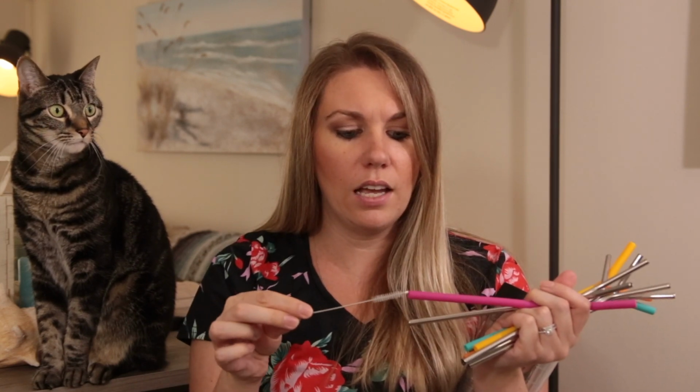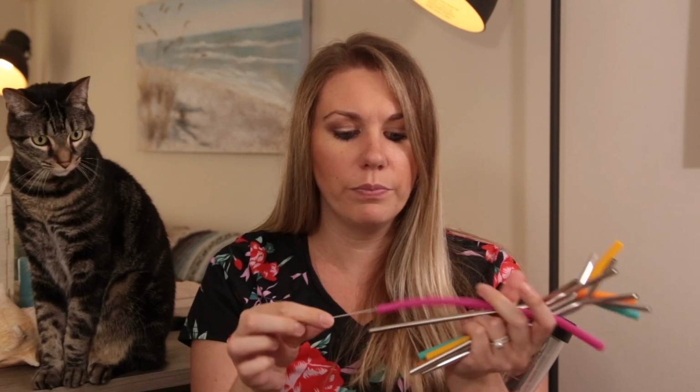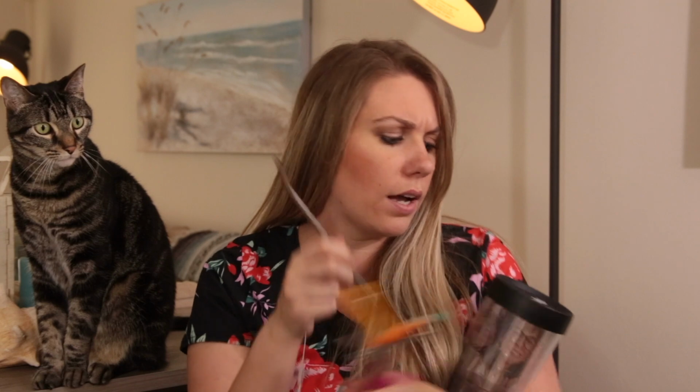And then they also came with this little cleaner, which is so cool, that you can just get in there, if I have hand-eye coordination, and clean the straws out, which is awesome. So these are awesome, and they just fit right in, and you are good to go. I love these reusable straws.